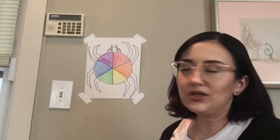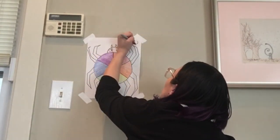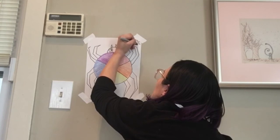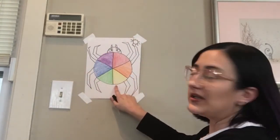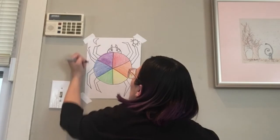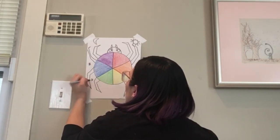You can even draw the sun in one corner and warm things in one corner for your warm colors, because red, orange, and yellow are the warm colors. And maybe you can draw the moon or some snow or something on the other side where the cool colors go.